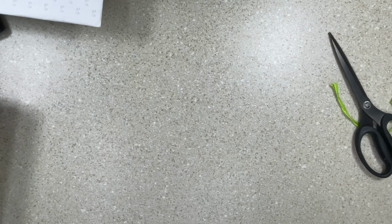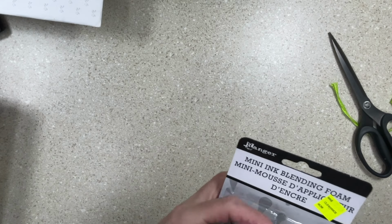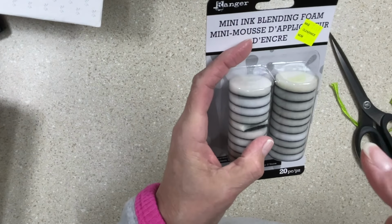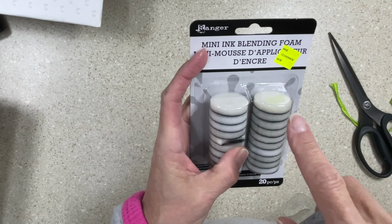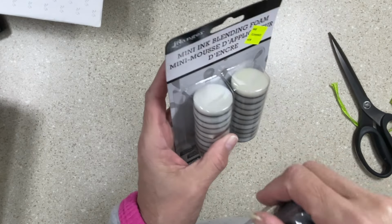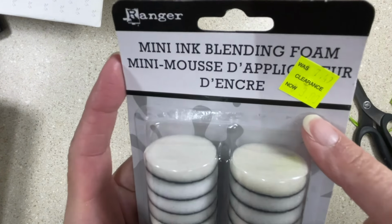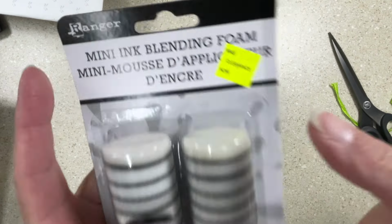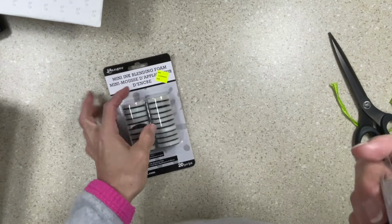All right. Now, let's go over to Michael's for a minute. I was in Michael's. I don't need this stuff, but I did not have any backup blending foam little pads. So, this was on clearance for $3. I don't know how much it is regular? $7.49, I guess is what it says. So $3. So I got that.